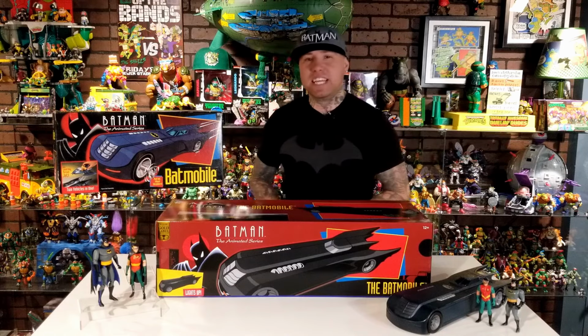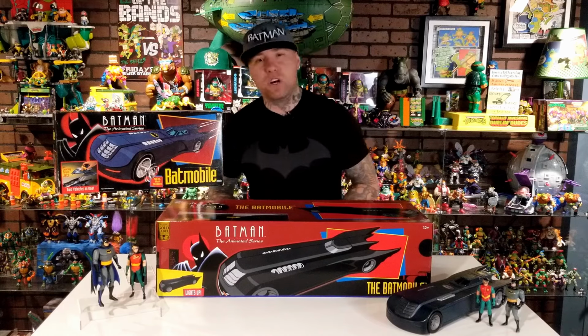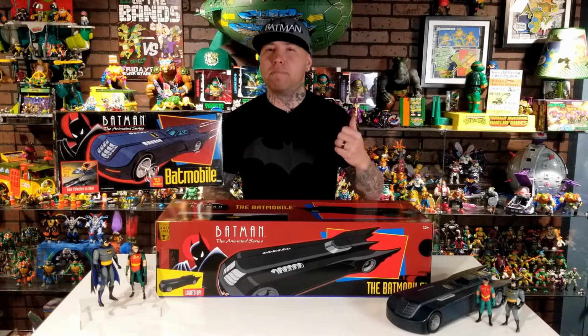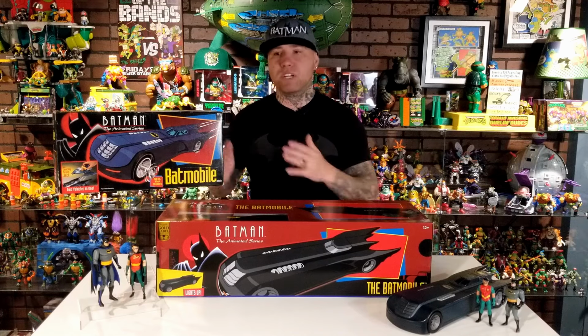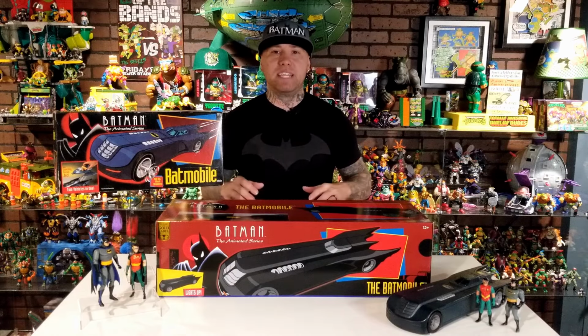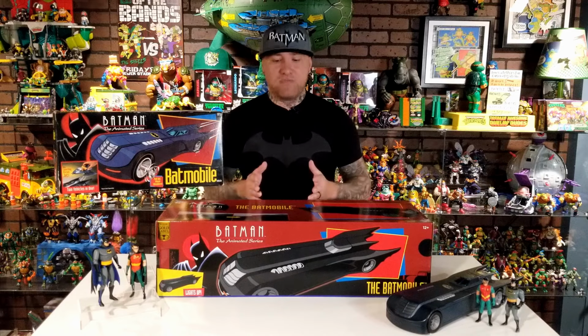Now today we're going to be taking a look at the brand new 2024 DC Direct Batman the Animated Series Batmobile by McFarlane Toys. Now this right here is a re-release of the original DC Direct Batmobile that came out about 7 or 8 years ago. But this one right here is going to come in a new box, more dedicated to the original 92 Kenner Batman the Animated Series Batmobile back then. And it's going to have a different paint scheme than the one that DC Direct did about 7 or 8 years ago. Now this vehicle right here I found at Target for roughly around $80.